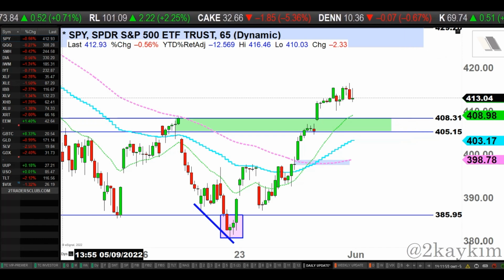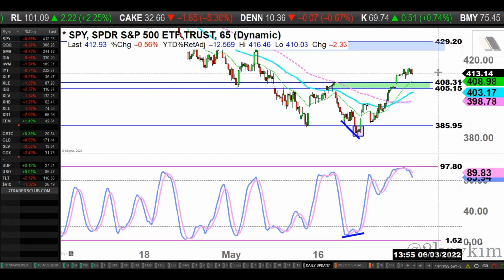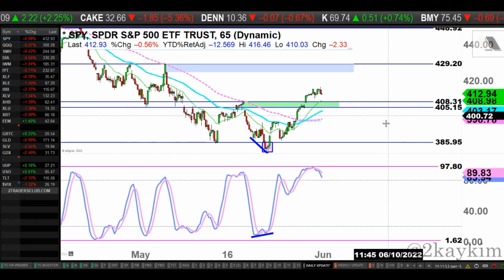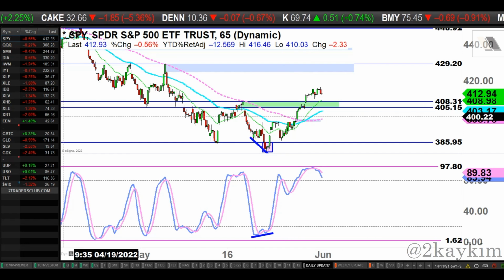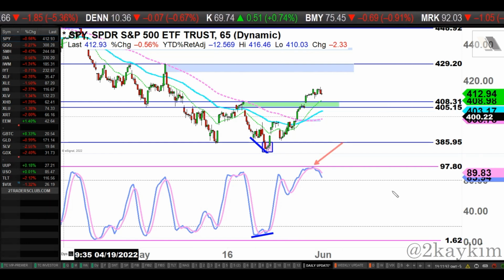Let's check out that oscillator, see if we can extract any more information. So that oscillator is curling down as expected, and it did hit the top of its band yesterday, and that's exactly what the bulls wanted to see. This is something I've been emphasizing in the last entire week, right? So they did that, brought that oscillator all the way to the top.